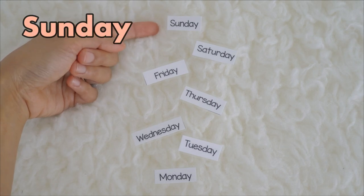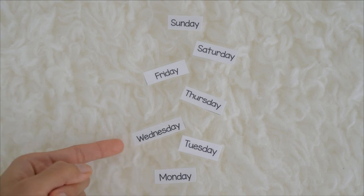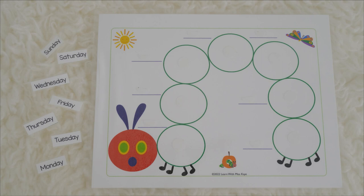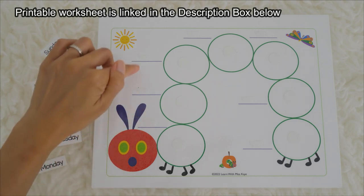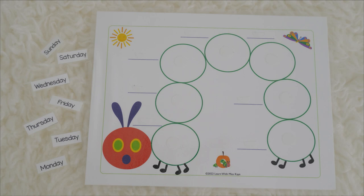Sunday. You're right. Sunday. So we have Monday, Tuesday, Wednesday, Thursday, Friday, Saturday, Sunday. Before we start today's activity, we have to complete the picture first. So we're going to start by putting the days of the week on the lines. Because the caterpillar started eating on Monday, let's start with Monday. Miss Kaye will help you put the first day of the week and then later you're gonna help Miss Kaye put the rest of the days.